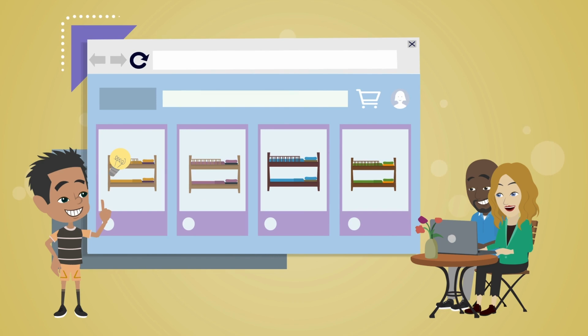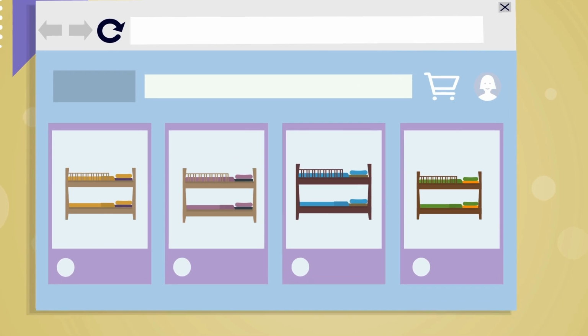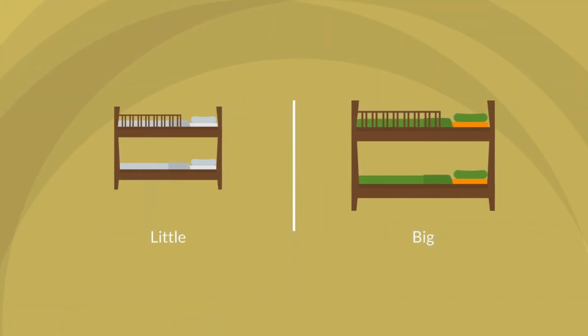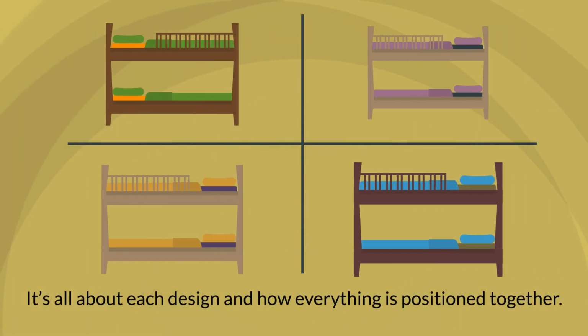Not too long ago, XZ was shopping online for his bunk bed with Mama XZ and Papa XZ. Online, you are able to see pictures of so many different types. Some bunk beds are made of wood and some are made of metal. Sometimes they can be made of a combination of materials. Bunk beds can be big or little. They can also have 3 beds or 2 beds, even 1 bed and a big bed. It's all about each design and how everything is positioned together.